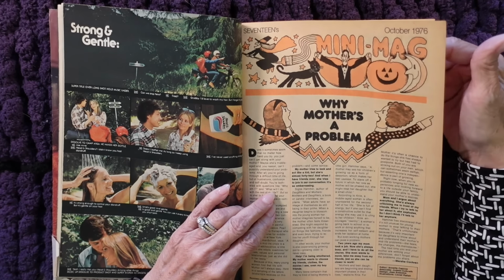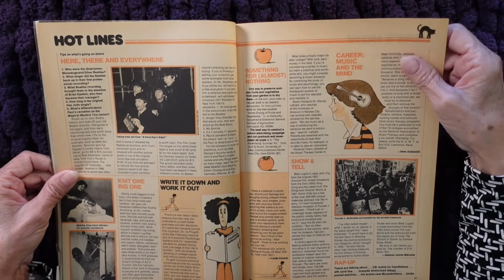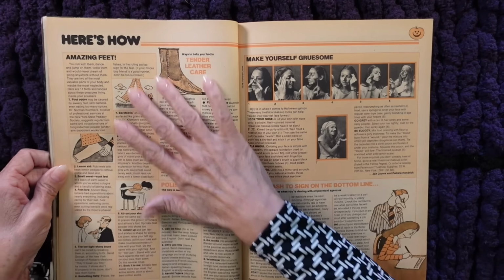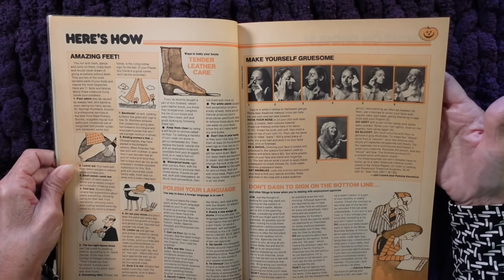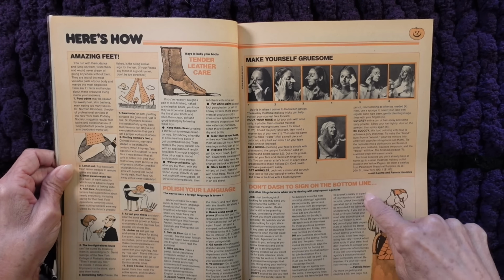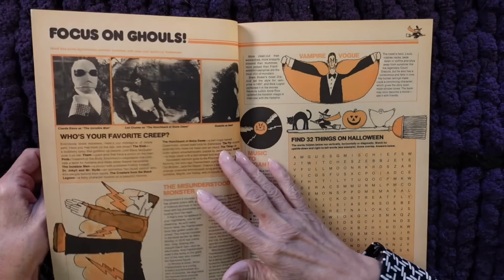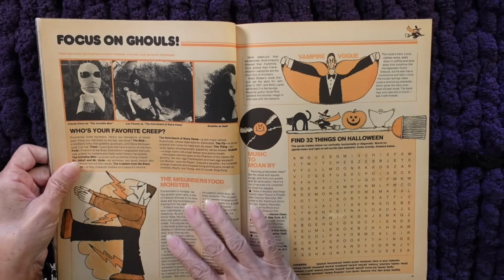Yeah, okay. Anyway. Little articles, polishing your language, taking care of your feet. Don't dash to sign on the bottom line. Don't sign something without understanding the terms. So this is October, so that's why they've got ghoulish things.